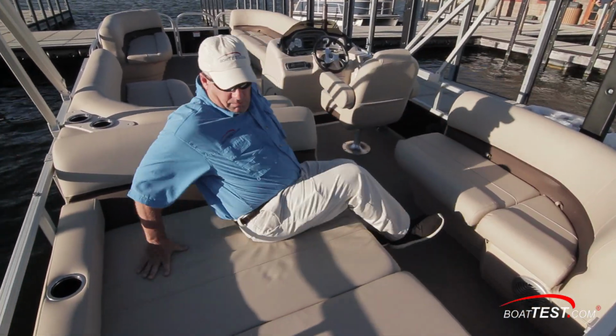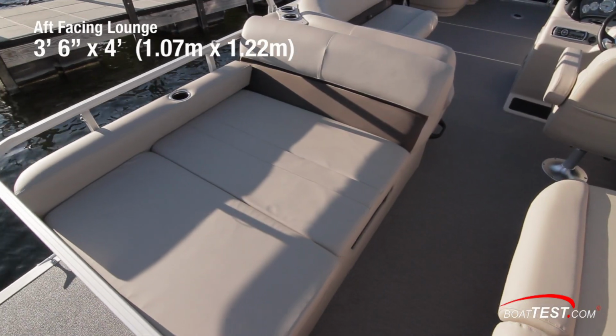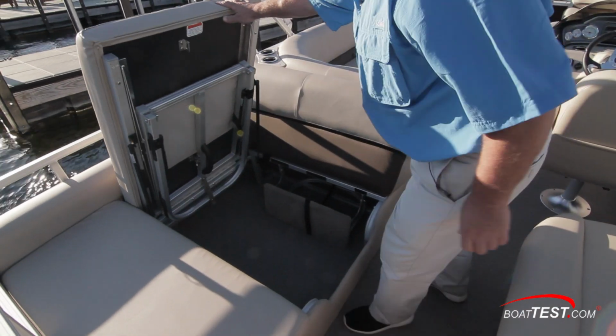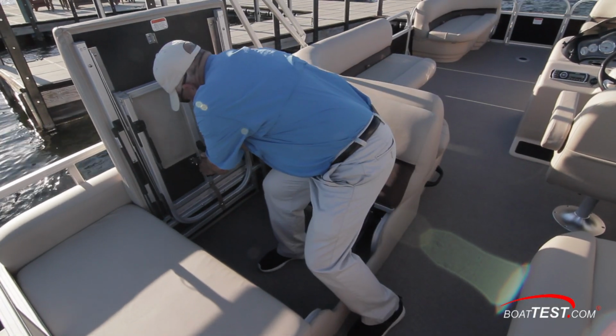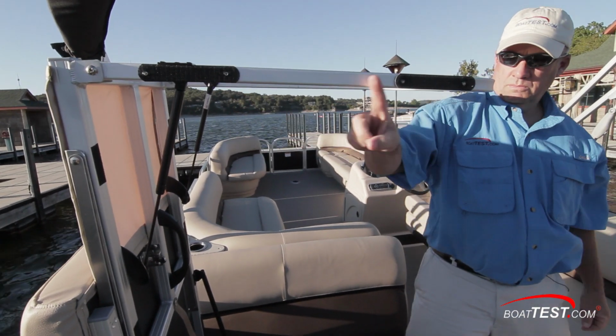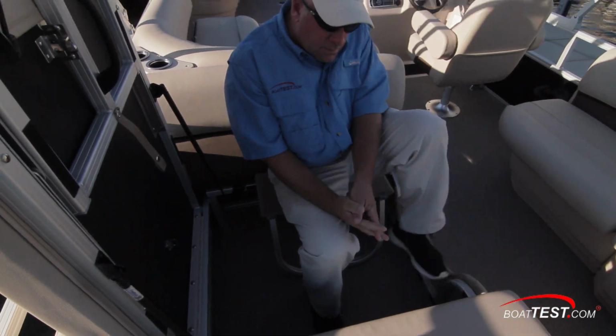The most coveted seat aboard is this aft-facing lounge that measures 3 feet 6 inches across and 4 feet fore to aft. This is an ideal sun pad. The forward bottom cushion for the aft port lounge raises on dual gas struts, and a frame for the changing curtain folds out from the underside. The curtain attaches with Velcro, and a convenient seat folds out. There's open storage beneath the aft port cushion.